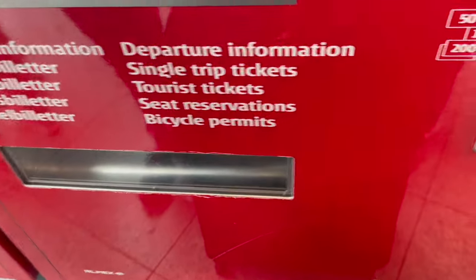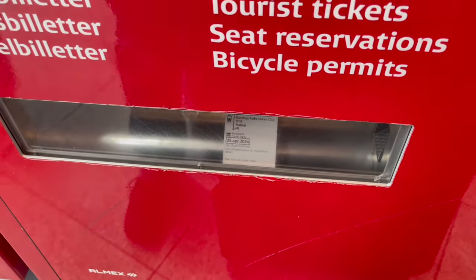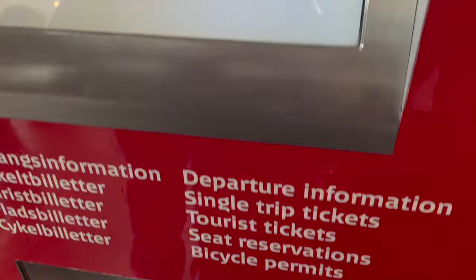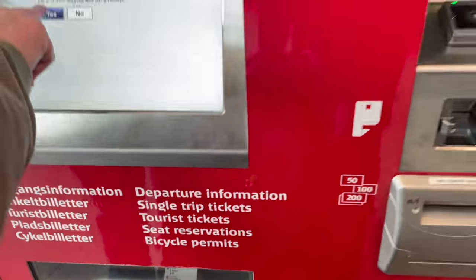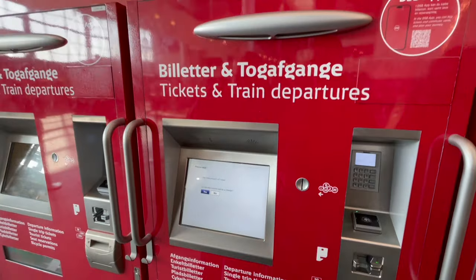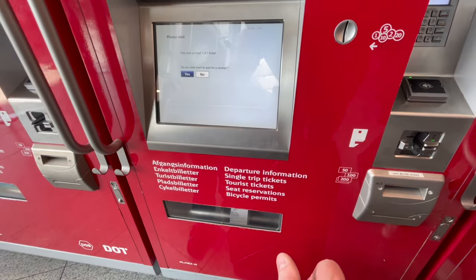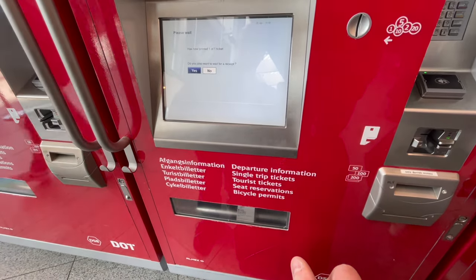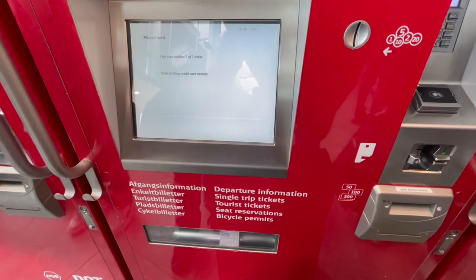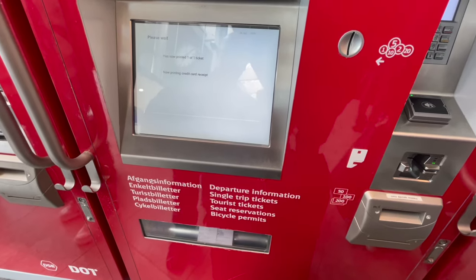Do you want a receipt? Yes, I do, so I know how much it's cost me. Although I'll be able to find out on the app. Yes, I do want to see. Yes, I'm waiting. No, I'm printing a credit card receipt. Ah, there it is.